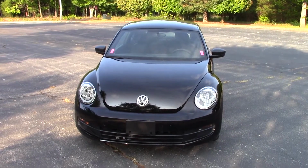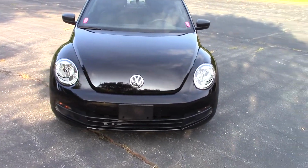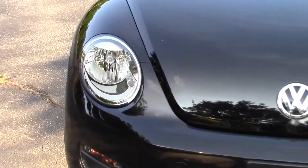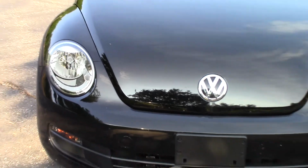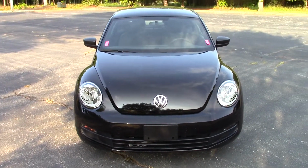Now for a quick walk around of the car. They've improved the styling. The headlights are almost straight off of a Porsche. They're very nice looking. They've really improved things.